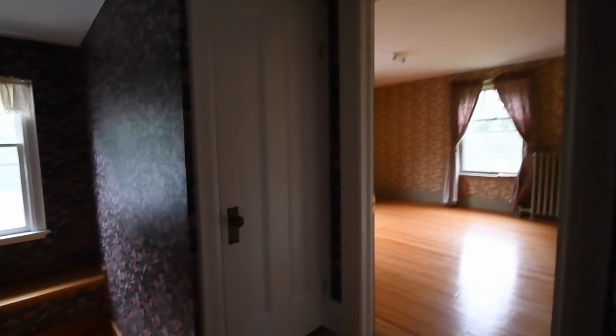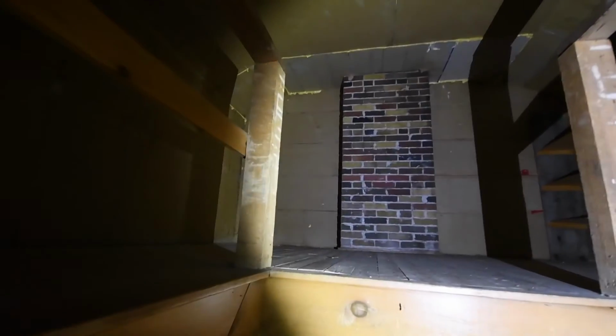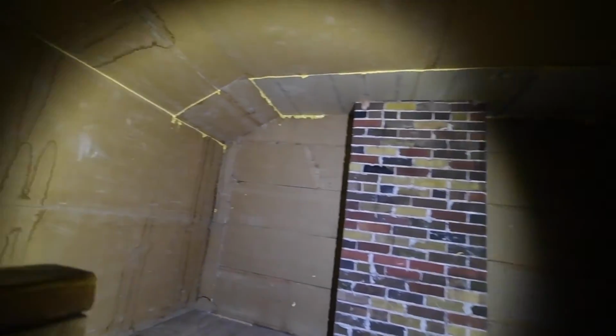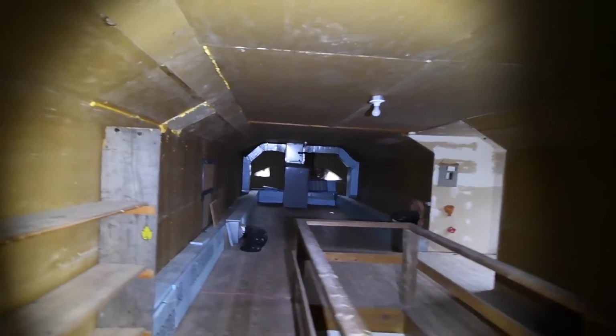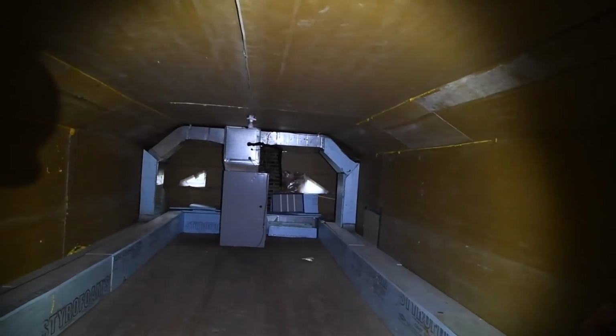Room number four, just another big room, and that's just a closet, and I'm guessing this goes up to the attic. Yes, it does. Let's go to the attic. There you go, just a bit of storage. Got a furnace up here. Blast some heat. One window there, two little windows right there, and that is your attic.